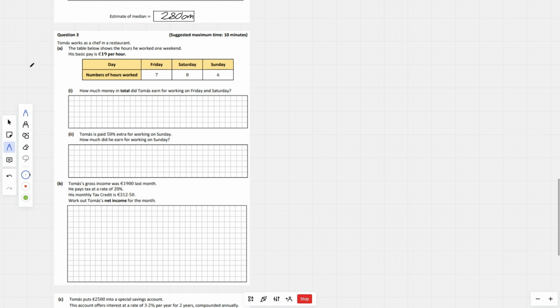Thomas works as a chef in a restaurant. The table below shows the hours he worked one weekend. His basic pay is €19 per hour. So we see his hours for Friday, Saturday, and Sunday here. So he worked 7, 8, and 6 hours.